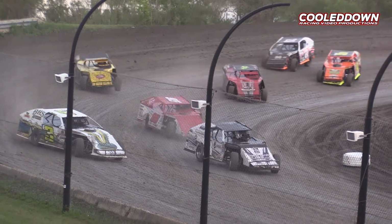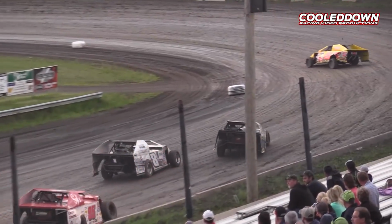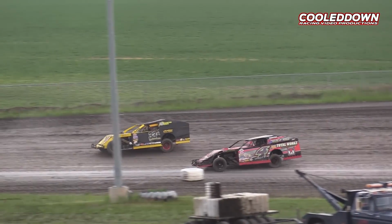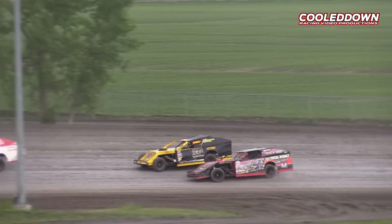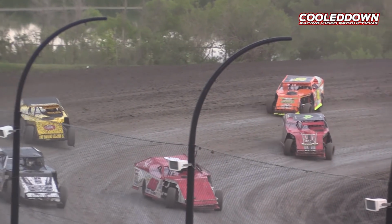Look at the action for second and third here. Sean Roy not giving up as he battles the E3 of Ethan Friesen. Friesen now with the second spot, dropping Roy to third. Ted Dell fourth in the 95. Overwater fifth. Grant Hall sixth. Then it's Rehill. Then the 20 car of Nicodet, who started mid-pack.